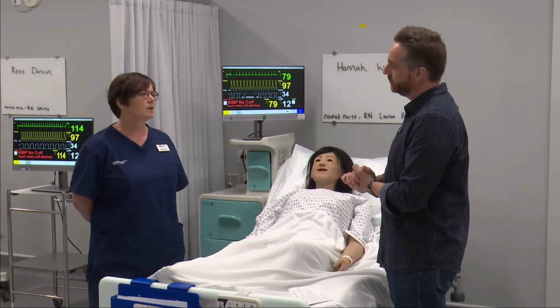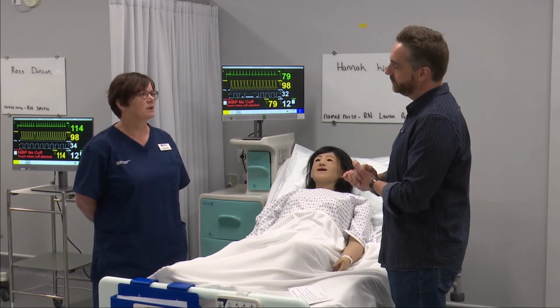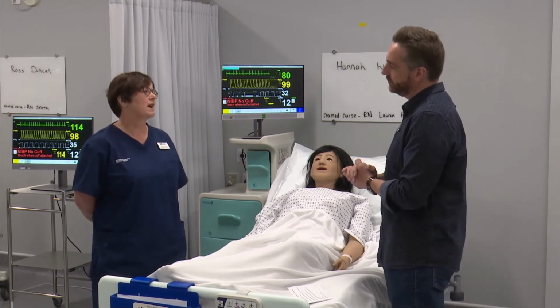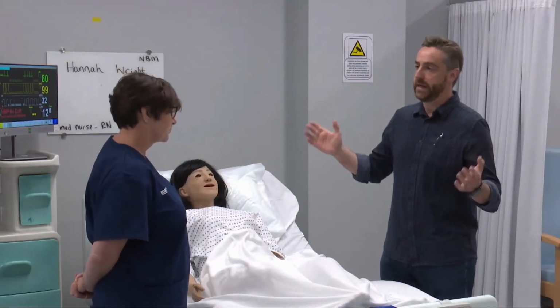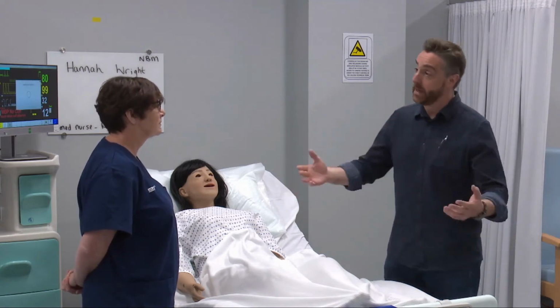So it puts in audio, it puts in visual, which means the student has to work with distraction. So if we were doing a drug round and something distracts the student, they could make a drug error. So it helps them overcome distractions and noise elements that they will get in a real life setting. I've been in a hospital ward. They can be really busy, lots of distractions, so it's fantastic that it's simulating that.